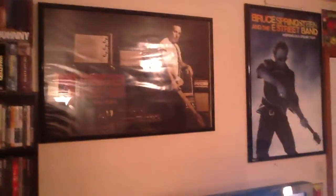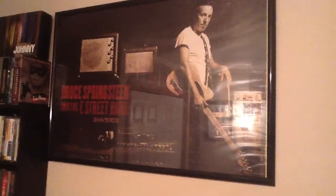And then as you see, I've got a couple Bruce Springsteen posters that I purchased over time. The light's not doing that any favors there, but just a couple of things here. A couple of tours that I went on, and been a Springsteen fan for a lot of years, so yeah. Hence, there it is. And that's it for now.